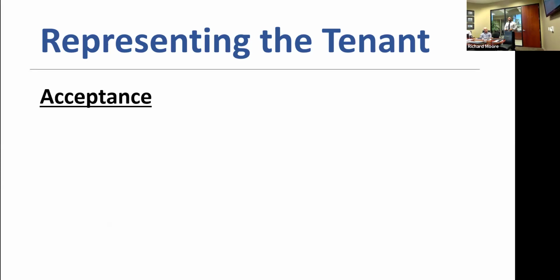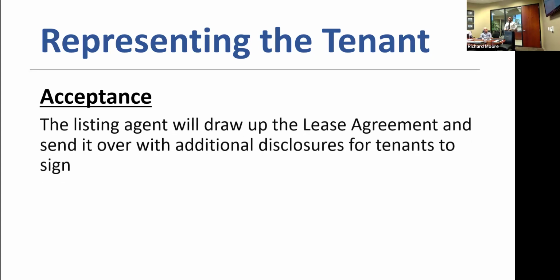All right, so the acceptance: you submit your application, maybe you offered a little bit more rent, and they accepted your application because it looked excellent, you weren't missing anything. Then the listing agent, now you're on the other side, right? The listing agent is gonna drop the lease agreement, send it over to you to have your client sign it. But make sure you review the terms before having your client sign it.